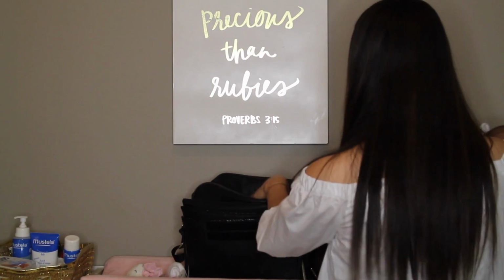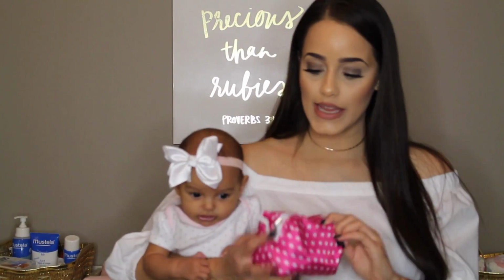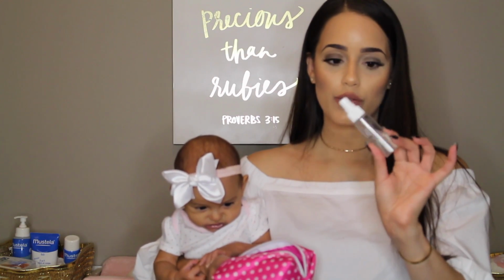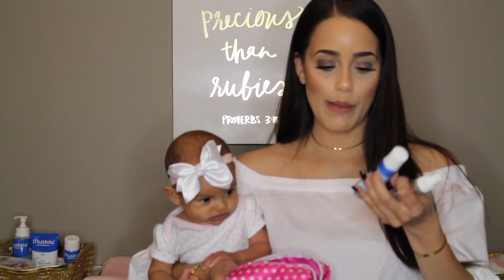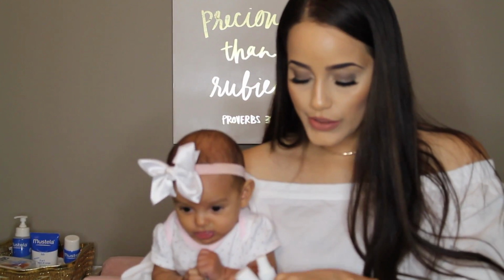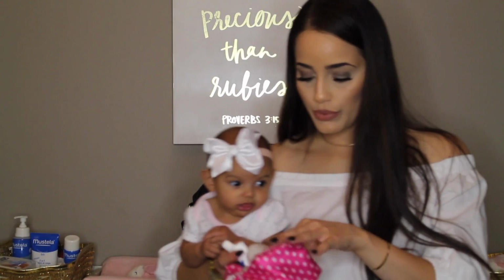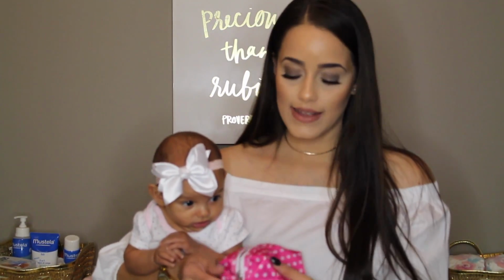So like I was saying, here I just keep this little grooming kit, and I'll show you guys some of the things that I have in here. I have this little spray bottle filled with this no bath water by Mustela. And I also have a couple of nail files here. I also have a hairbrush, just in case her hair gets a little messy, I can brush it out. And that's pretty much all I have in here, just her basic essentials.